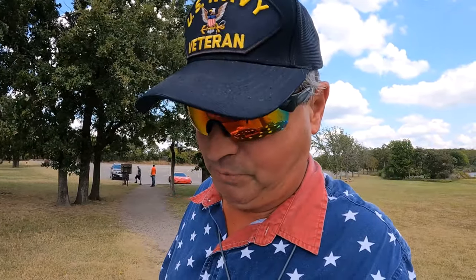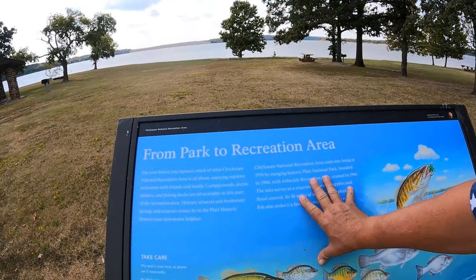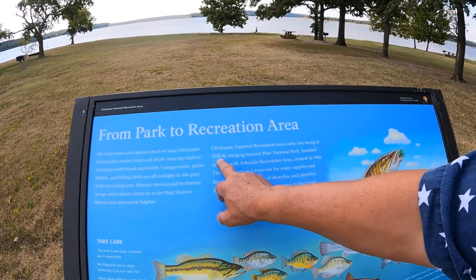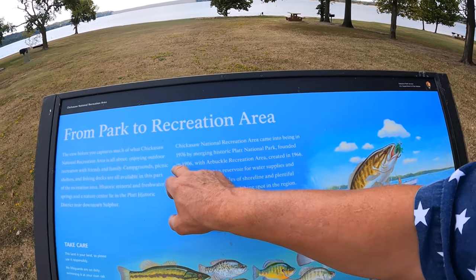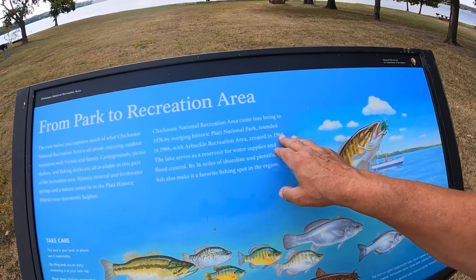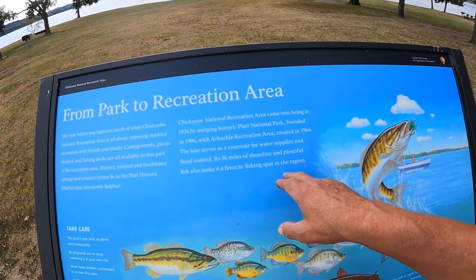All right, let's go find some more stuff. So I'm reading a sign here at Buckhorn Creek Area, and it's talking about the history of the park. The Chickasaw National Recreation Area came into being in 1976 by merging historic Platte National Park, founded in 1906, with Arbuckle Recreation Area, created in 1966. So the lake serves as a reservoir for water supplies and flood control.